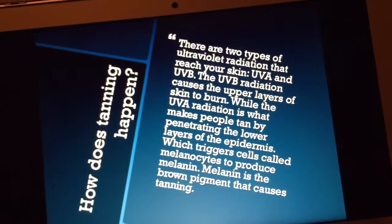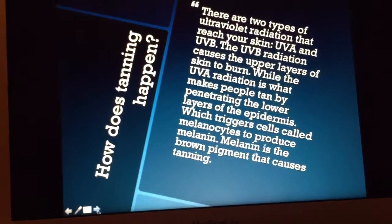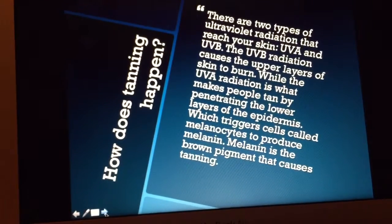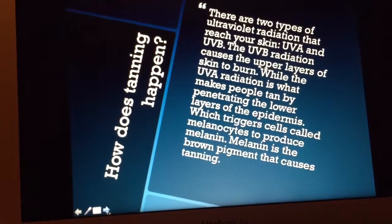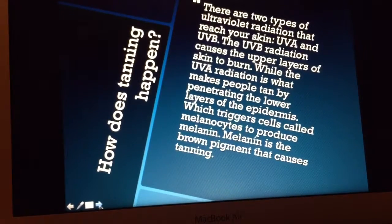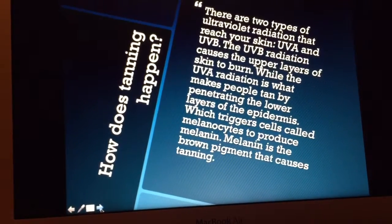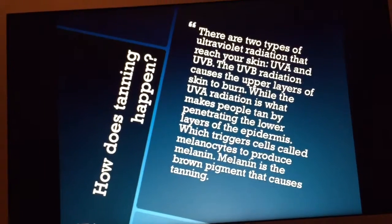How does tanning happen? There are two types of ultraviolet radiation that reach your skin. One is UVA and two is UVB. The UVB radiation causes the upper layers of skin to burn, while the UVA radiation is what makes people tan by penetrating the lower layers of the epidermis, which then triggers cells called melanocytes to produce melanin. Melanin is the brown pigment that causes the tanning of people.